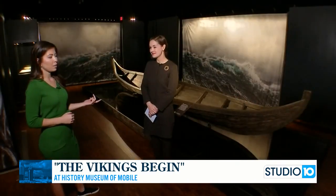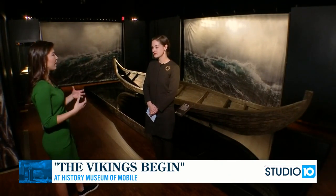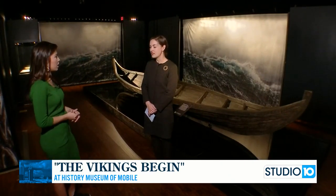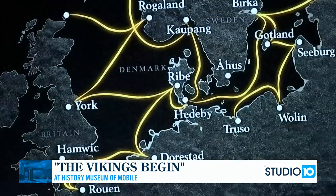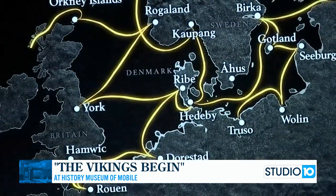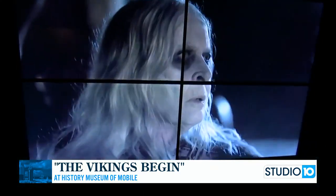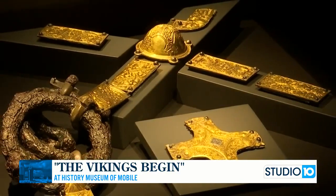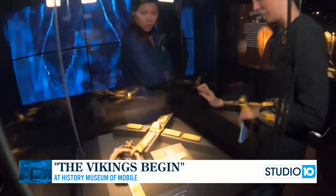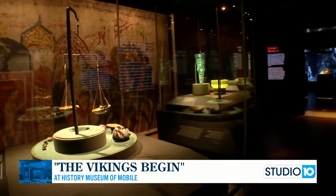Now, you were just telling me this kind of has ties to Mobile and where we live, because a lot of this focuses on the maritime aspect of it too. The Viking culture was a very maritime oriented one. They were very connected to the water, and that's something we can understand and appreciate here, and it really touches every aspect of their lives, from burials to art to trade routes to beliefs about deities. So that coastal connection is really a driving theme of the exhibit.